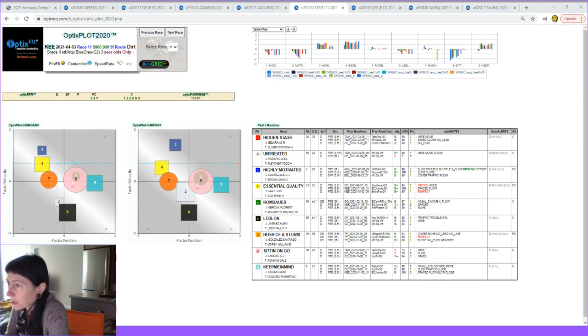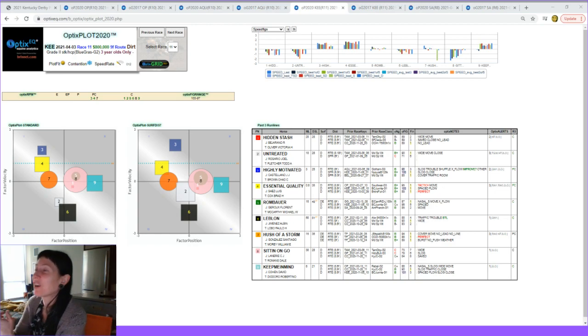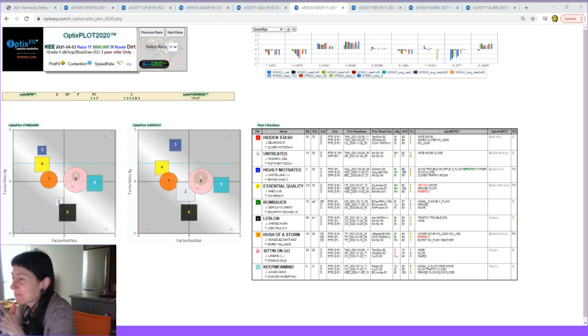Number 3 just switched leads. Essential Quality got him. I have no idea who finished 3rd. It's a horse you would think by the saddle towel is the 2, but it's not. Or is it? I don't know. The 9? The 6? The 5? I have no idea who finished 3rd. 4-3. I have no idea.